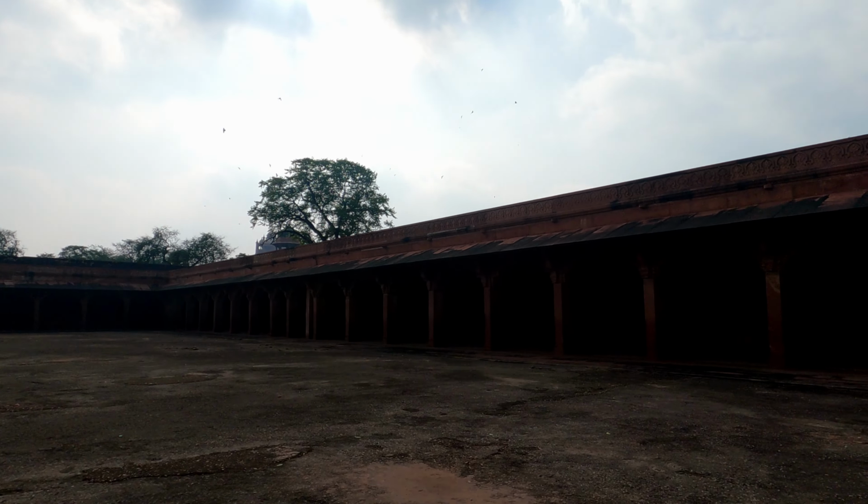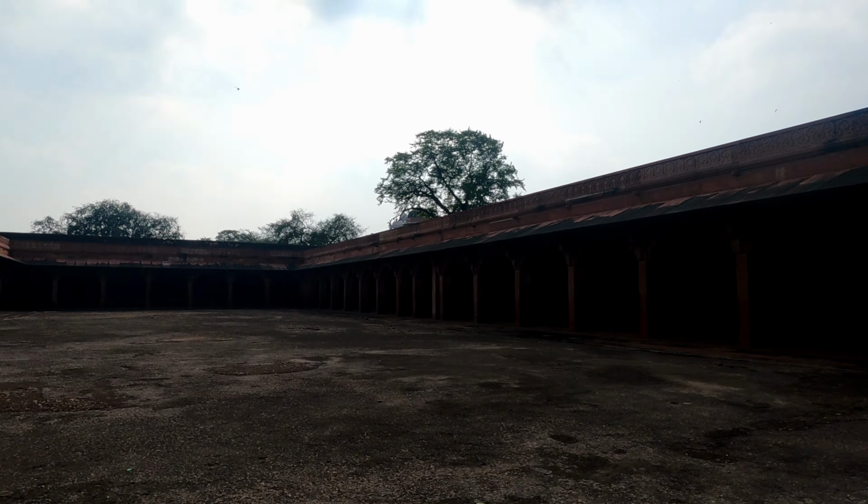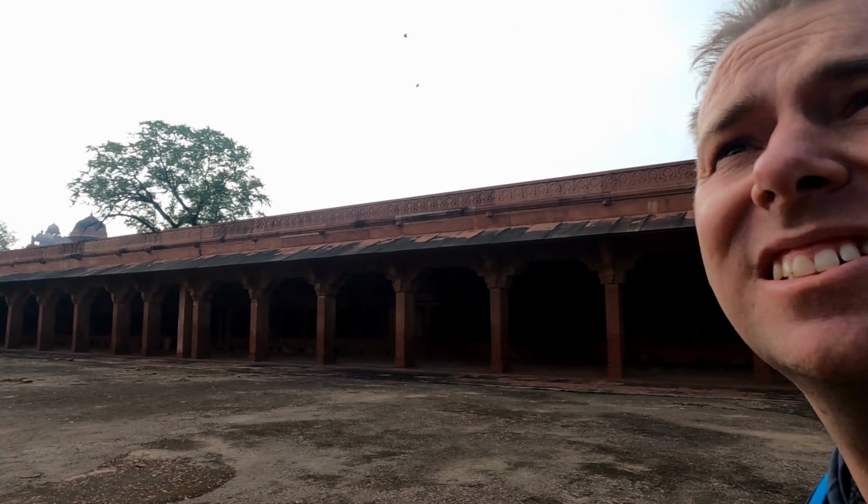Here we have the stables for elephants, camels, horses. Can you imagine elephants, camels, horses here? It'd be cool to see a movie that was around here back in the 1500s, just to see what it's like.